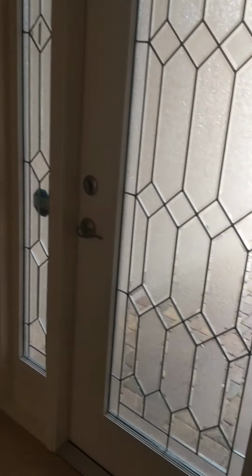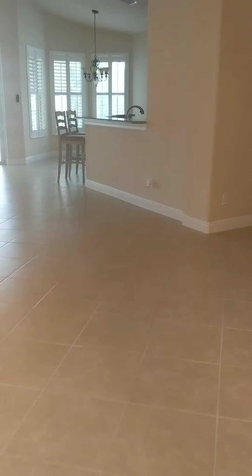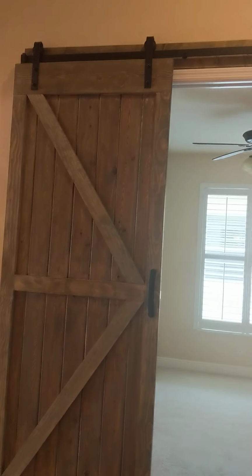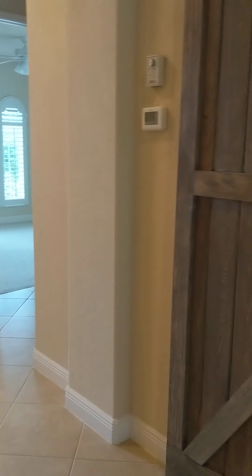Inside the house, and I will find some light switches here in a second. Oh, that's pretty. Look at that light fixture, the entry. Okay, it smells pretty in here. Nice open floor plan. There's some bedrooms right at the front door I'll get to in a minute.